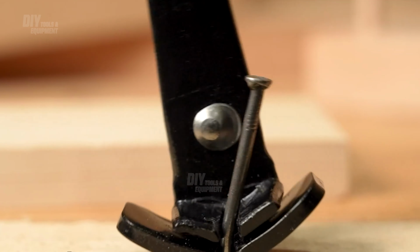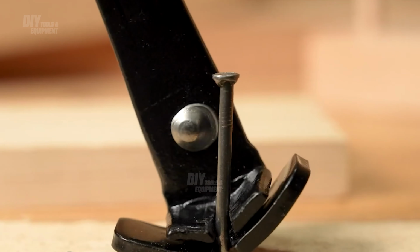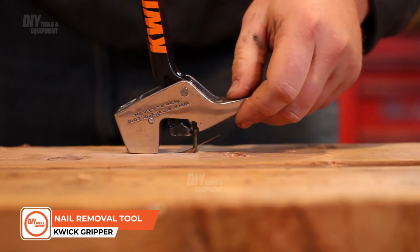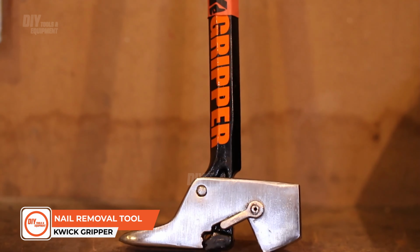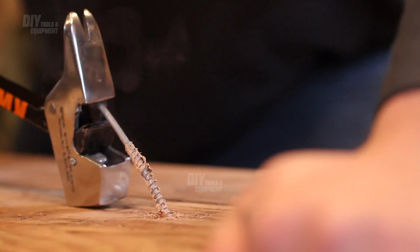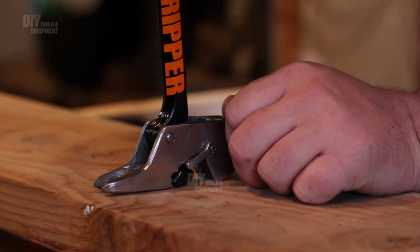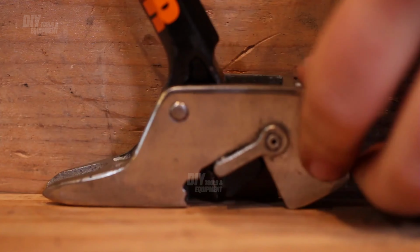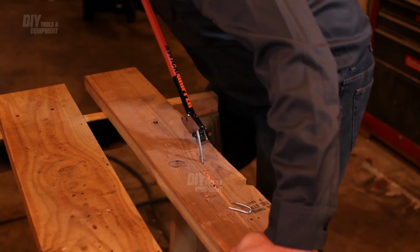Removing old, stubborn fasteners can be time-consuming, damaging, and frustrating without the right tool. The Kwick Gripper Nail Removal Tool, Screw, and Staple Remover is the ultimate solution to save time, money, and effort. Designed for professionals and DIYers alike, this tool is engineered to be the fastest and easiest way to extract stubborn nails, screws, staples, and nearly anything else you can get the jaws around.